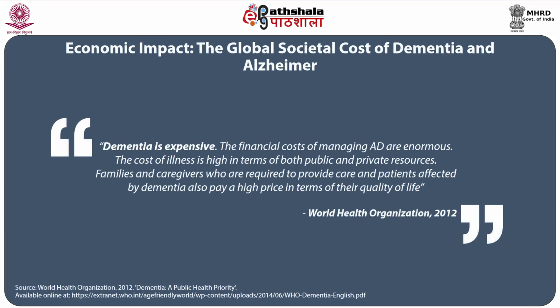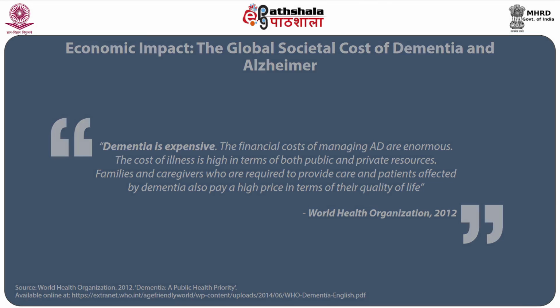What is the economic impact of this disease? The global societal cost of dementia and Alzheimer's. Dementia treatment is expensive. The financial costs of managing AD are enormous. The cost of illness is high in terms of both public and private resources. Families and caregivers who are required to provide care, and patients affected by dementia, also pay a high price in terms of their quality of life.